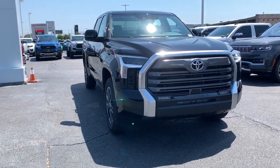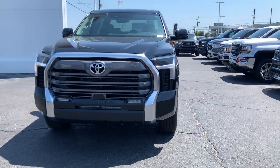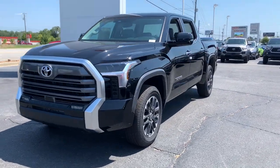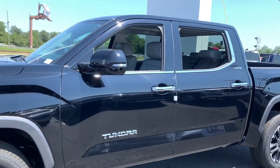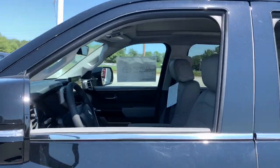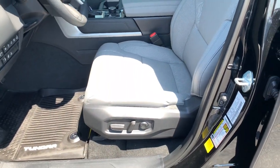This could be the car for you. The 2023 Toyota Tundra. This hard-working Tundra offers impressive towing and hauling capability, a smooth, comfortable ride, desirable standard safety and infotainment features, and competitive fuel efficiency. Prepare to fall in love.